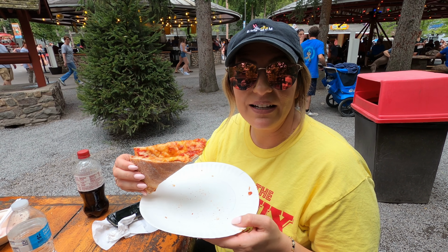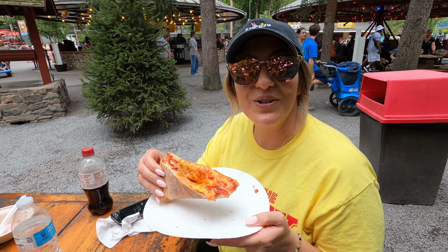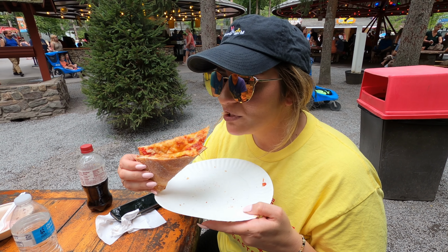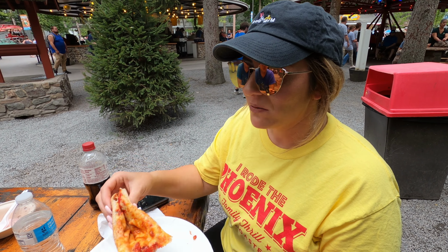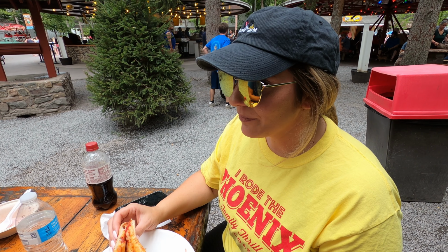I wouldn't eat this again. Yeah. Not better than Adventureland. Better than Adventureland, no offense, 100%. Adventureland was one of the weakest pizzas, and that's in New York. So, I feel like people always say it's some of the best pizza ever. I think it's some of the best pizza in an amusement park, but okay.